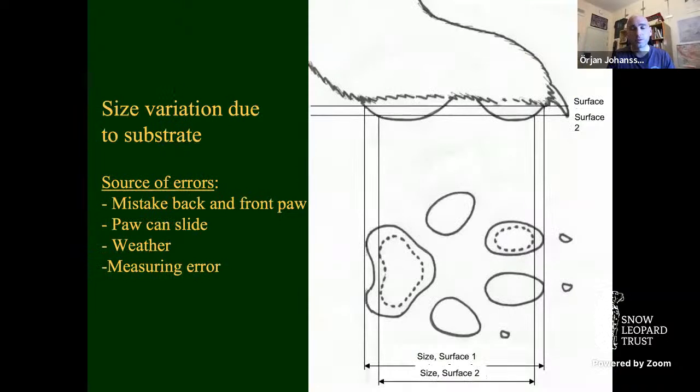I'll try to show you an illustration here, see if it makes sense. So here's the paw going into the ground, and here's the surface. It could be snow or gravel or sand or whatever. If it's loose, it may sink all the way up to here, whereas if it's a hard surface, it would sink here. So in a loose surface, you'll see the entire, solid lines of the track, whereas in a hard surface, you'll see these dotted ones. So of course, if you measure, you get this measurement on a hard surface, and you get this measurement in a loose surface. So yes, the substrate will affect how big it becomes.